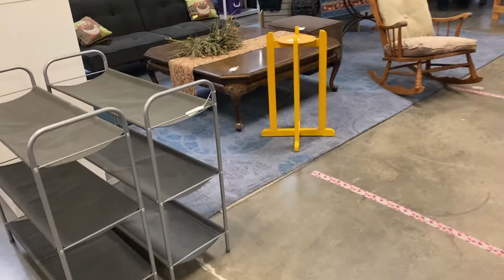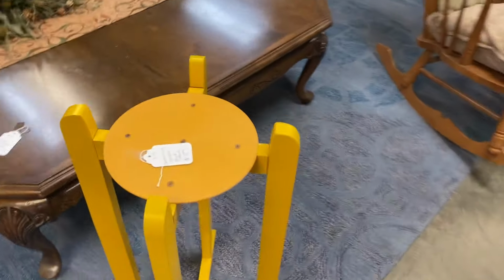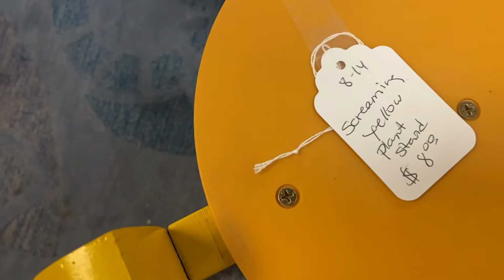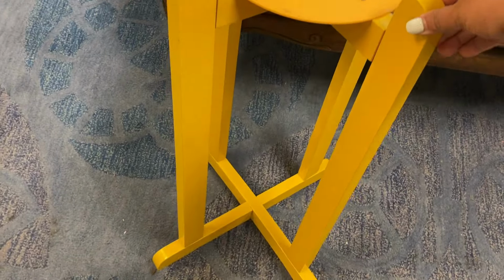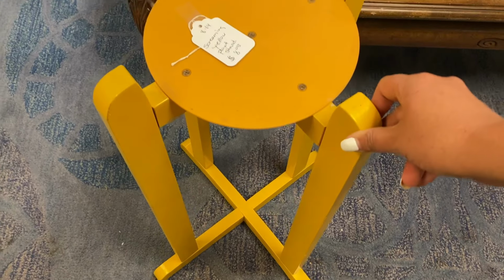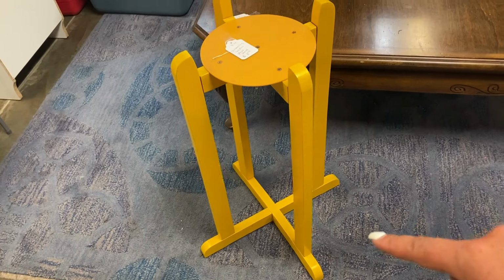So I mentioned I was on the hunt for plant stands for the Rose City Vintage Market, and I love the size on this one. I'm just not sure about the color. Oh my gosh, screaming yellow. Yes, it is. That really is a screaming yellow. I think it would be too dramatic in the space we're going to be putting together, so I'm not going to get it, but I do like the shape.